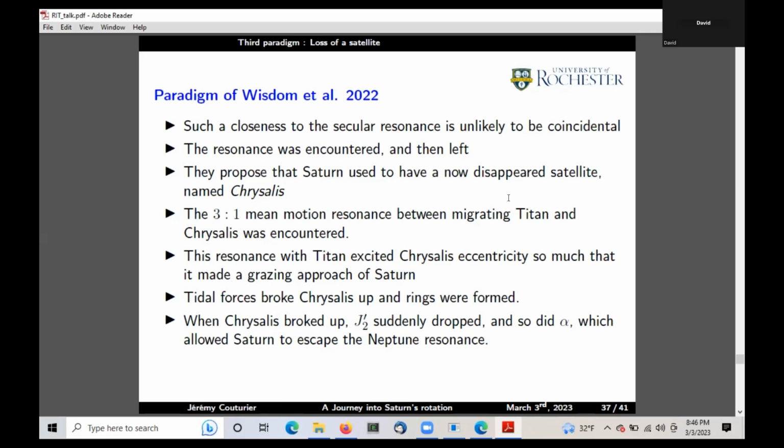So the idea is that Chrysalis was on some circular orbit around Saturn. It got destabilized from its orbit due to some interaction with Titan. It passed too close to Saturn. It was broken apart.